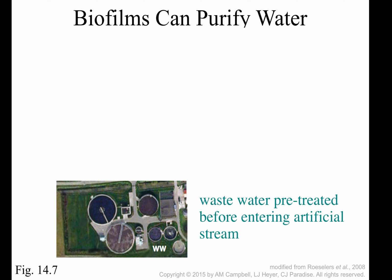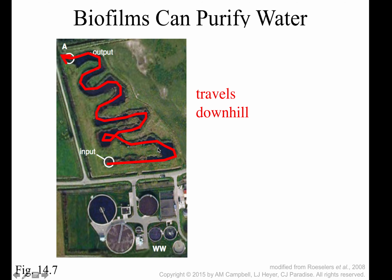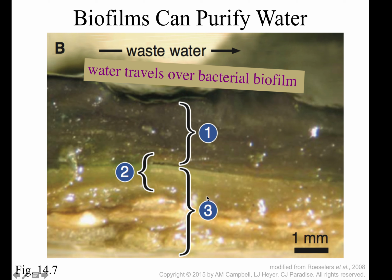Biofilms are not all bad, they can be good. They're used in sewage treatment plants. Here's one where sewage enters here and then is treated through an artificial stream that winds through, and then at the edges and surfaces of this stream there's a biofilm. And that biofilm has layers to it, at least 3 layers, and those layers have different characteristics, different sort of environment, and each of those layers are full of bacteria that have excreted an extracellular component to make this film.